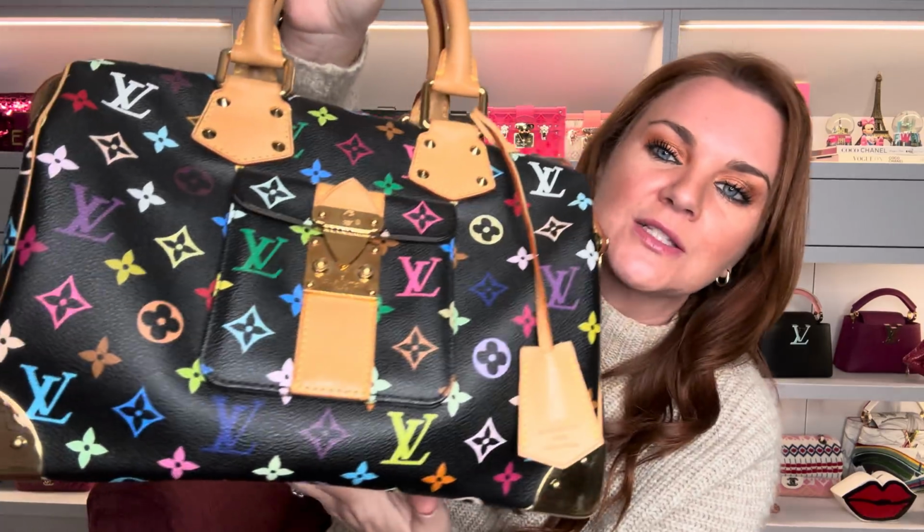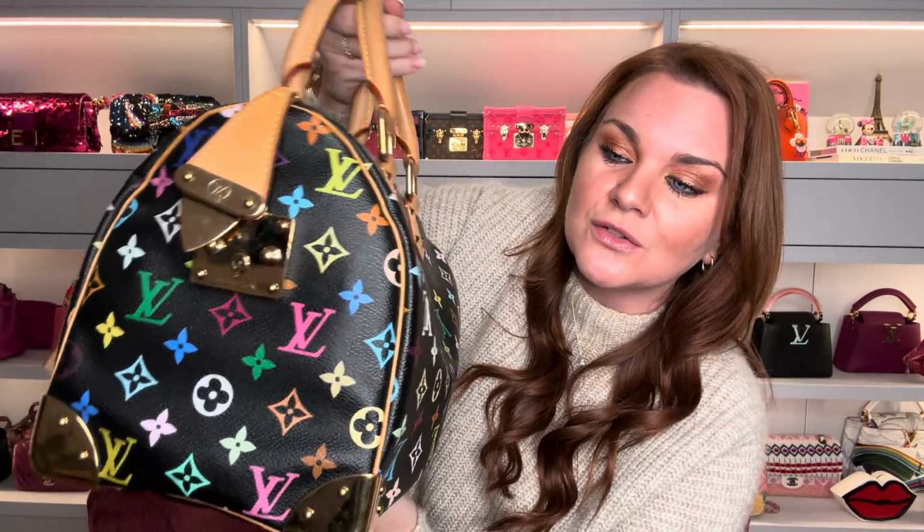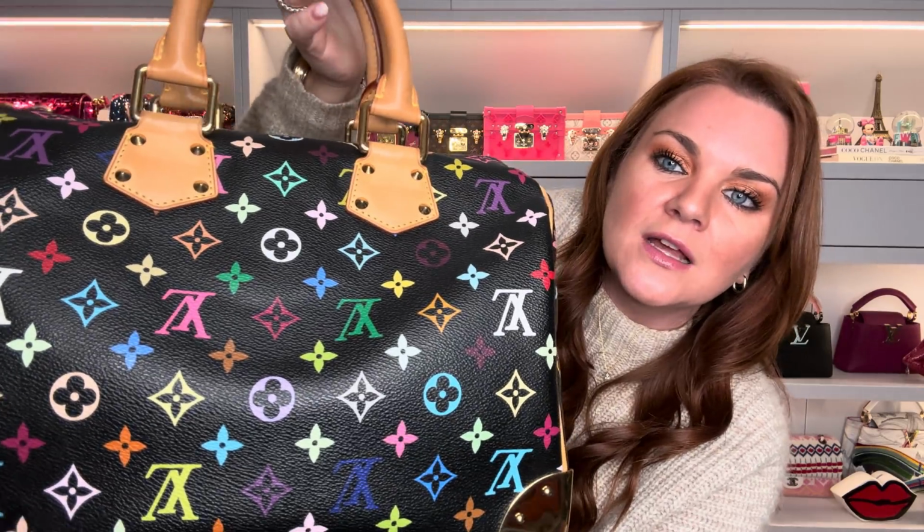and there are certain pieces, especially of Louis Vuitton heritage and history, one being the multicolour from Marc Jacobs. Absolutely love it. The Murakami collection and this collaboration, I just wanted a piece of it. I wanted to own a piece of the multicolour collection, specifically in the black, and I saw this on Bags Chase. It was in exceptionally good quality for the age of this bag. All of the canvas is still in really good condition. The colours are really bright.